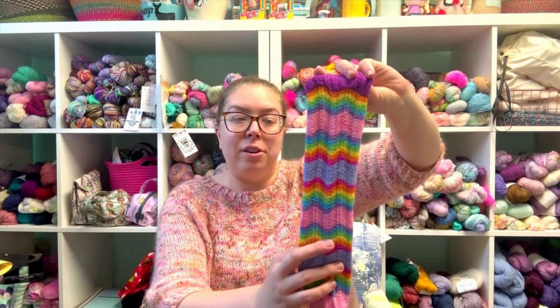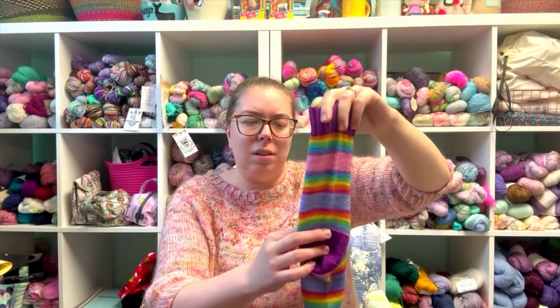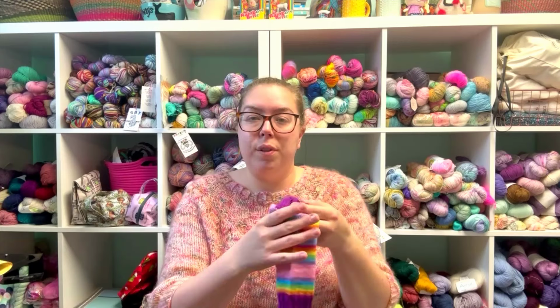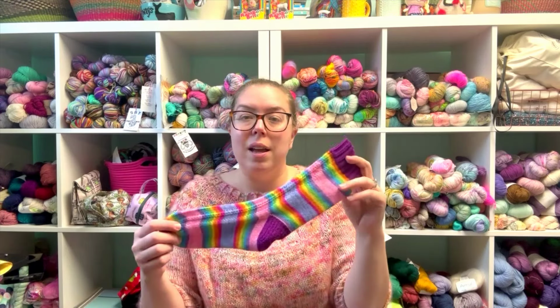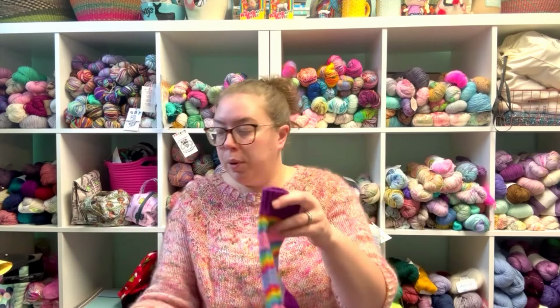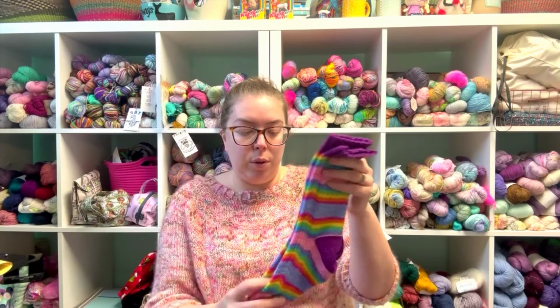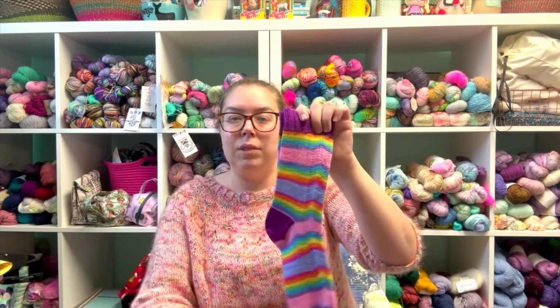That is what the pattern looks like. It couldn't be easier to follow. I feel like the leg on this is really long. I love this colorway. It's beautiful. And then the contrast came with it. You could just pick your contrast. So I picked purple because I love purple. So these are done. Heel Toe Do-Si-Do by Kay Litton, the crazy sock lady.